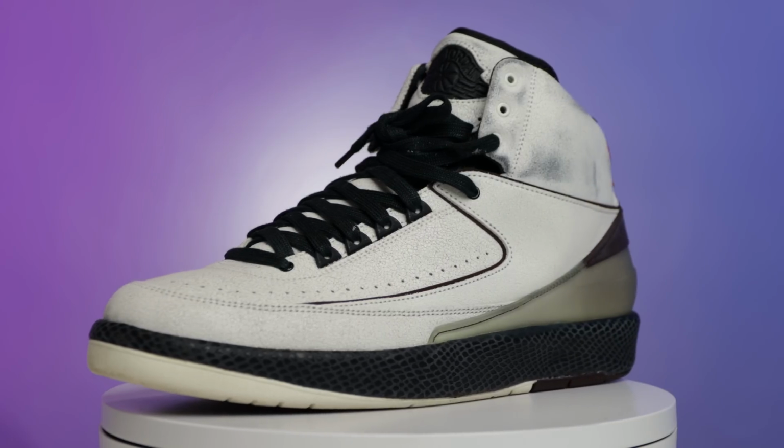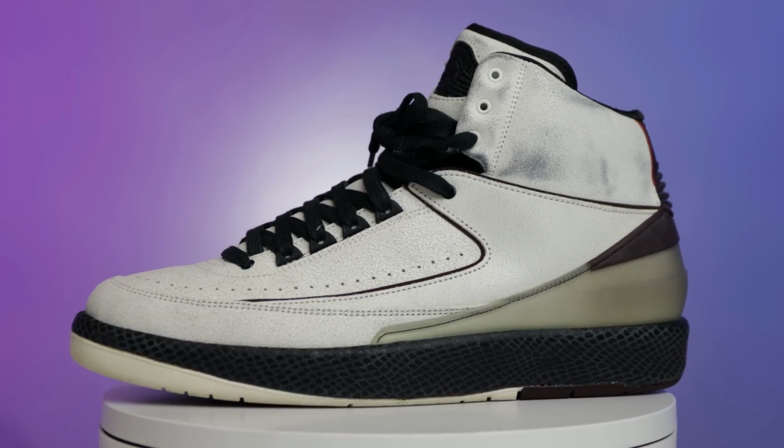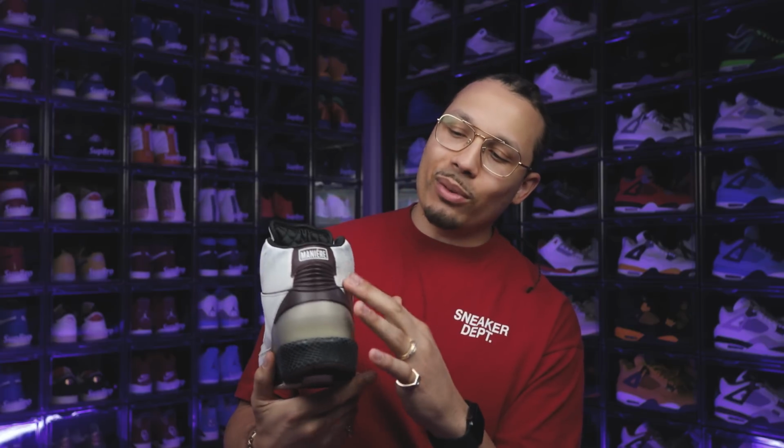Okay, next up right here on the list, we have the Air Jordan 2 A Ma Maniere. Now this one, I wore black pants and it rubbed on the top end, so it made it dirty right here, or black, or dyed it basically. But it's okay because I typically wear baggy sweats, baggy pants, whatever, over this shoe. I feel like I've always worn this shoe in the fall time over the past couple years. So this shoe is just amazing. They feel great.